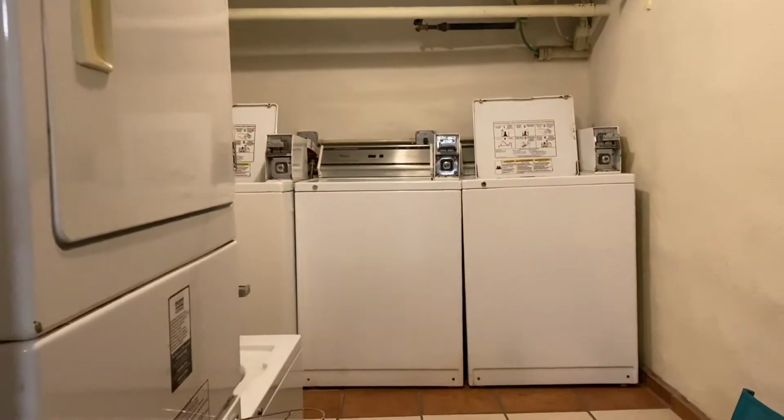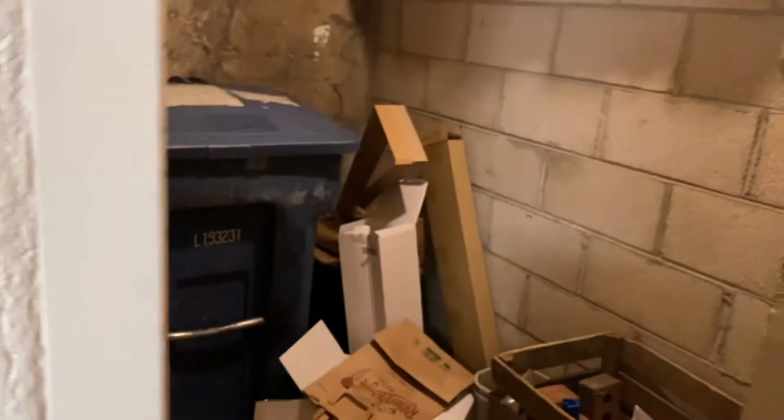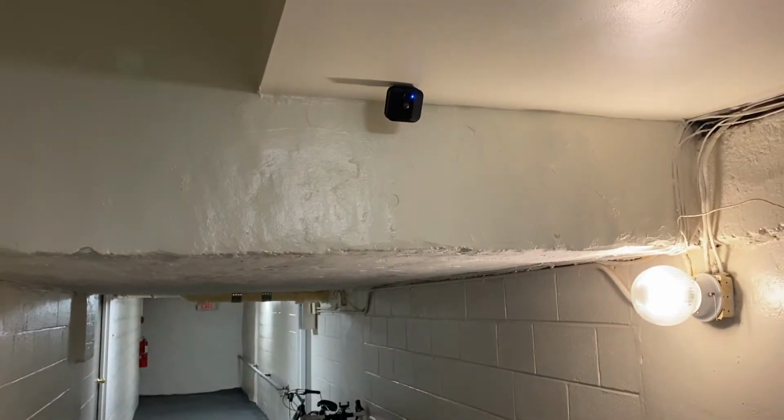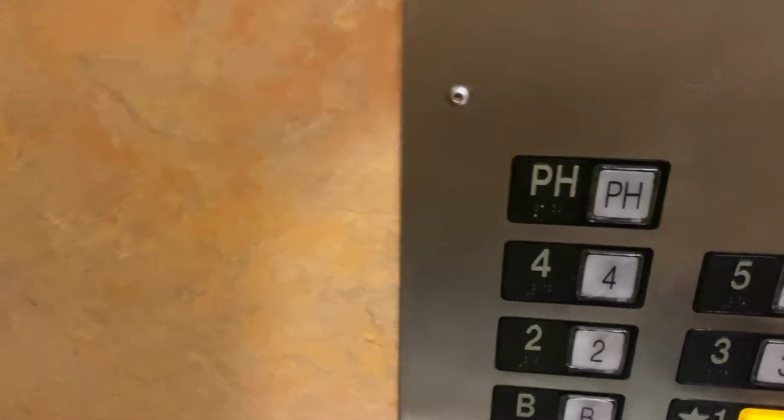Most of the units have a stackable washer and dryer inside the unit. There is recycling in here. The trash can be dropped through the chute. Tons of security throughout. You'll see lots of cameras. And that is the majority of the common space. Now we're going to head up onto the unit floors for whichever apartment you're viewing.